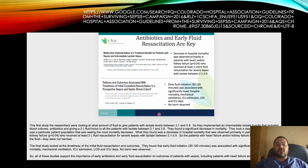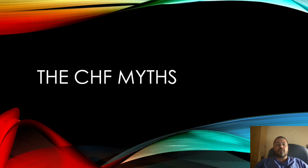This is another study that showed that early fluid initiation within 30 to 120 minutes was associated with significantly lower hospital mortality, mechanical ventilation, ICU admission, and length of stay and ICU days. No harm was observed. That's in less than 2 hours. The 30 mL per kilo to be given in less than 2 hours.